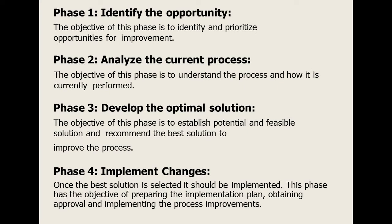The first phase is identifying the opportunity. The objective of this phase is to identify and prioritize the opportunities for improvement. The second phase is analyzing the current process: understand the various processes done currently and analyze them. The third phase is developing an optimal solution. After analyzing, develop an innovative, optimal, feasible solution.